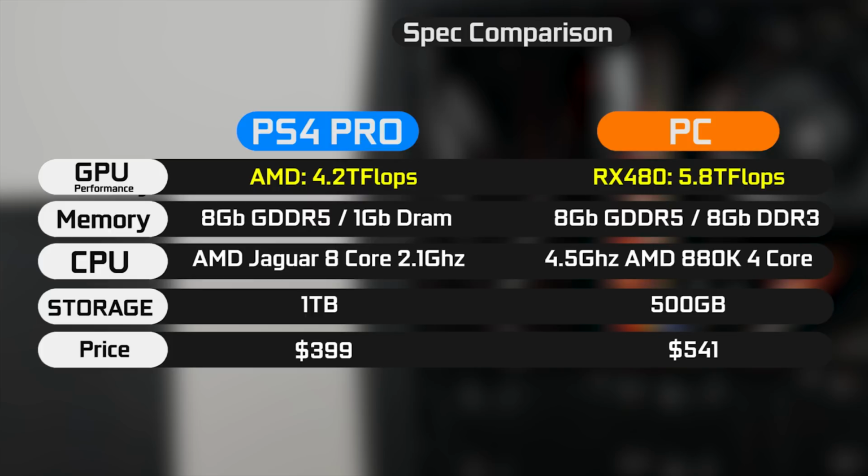And of course, when building a PC, everything's going to be dependent upon your budget and your specific needs. I wanted to make sure that we had a really powerful graphics card and to keep all the other parts as economical as possible. So I only have a 500 gigabyte hard drive in there versus the PlayStation 4 Pro, which comes with a 1 terabyte. You can obviously get a larger hard drive or add in more hard drives later on.